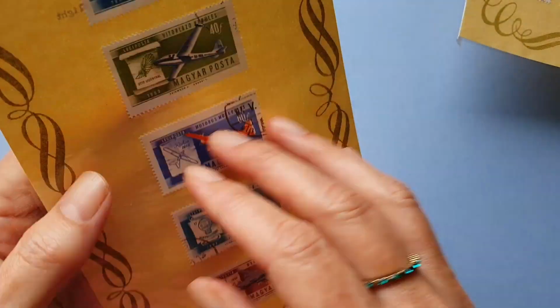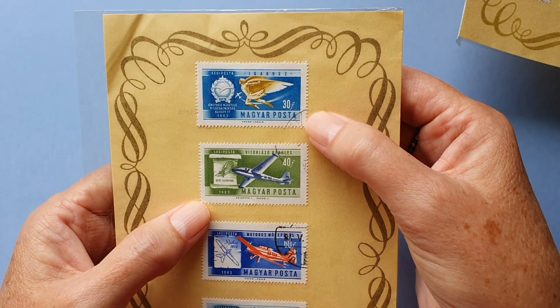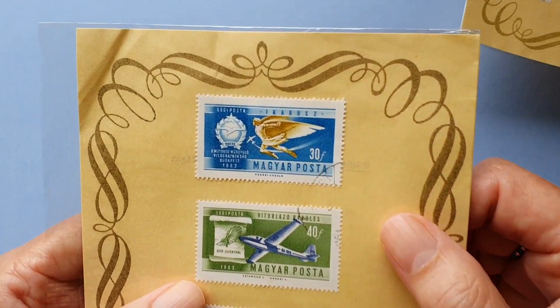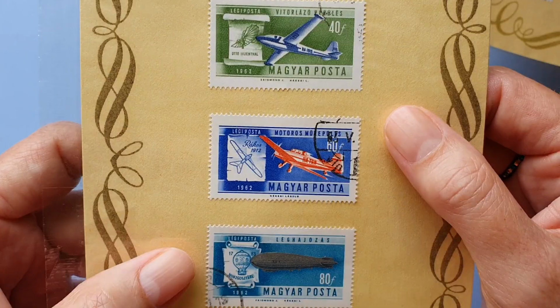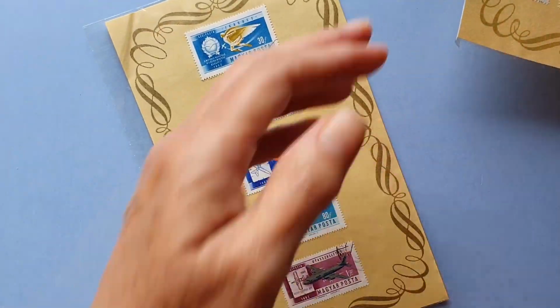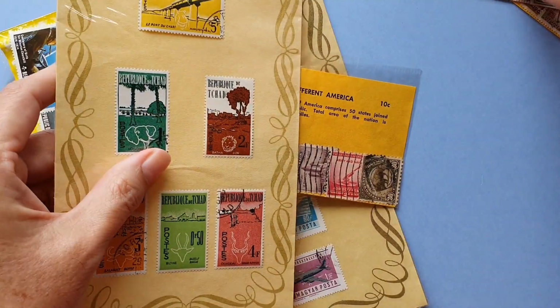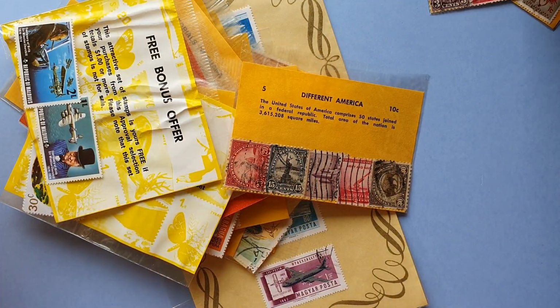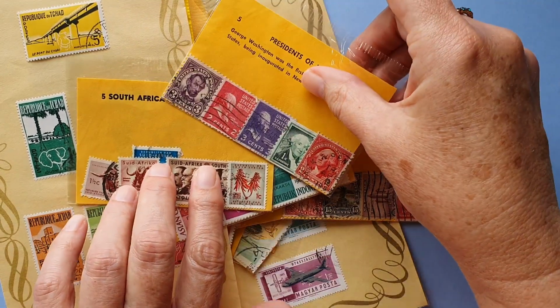Used, they would say used, but these pretty much look like CTOs. So it seems like they would call CTOs used stamps. All of them. Okay, that's it. Vintage stamp packets. I think this will give you an idea what they looked like and how they were sent, and what was in them.